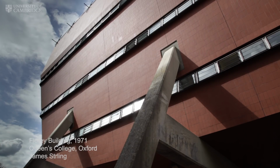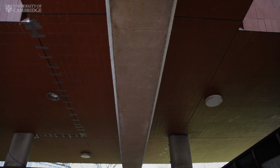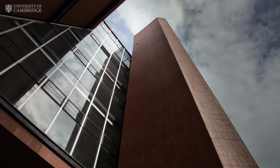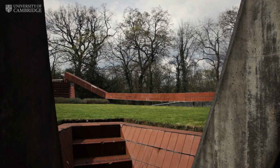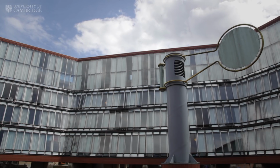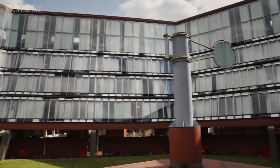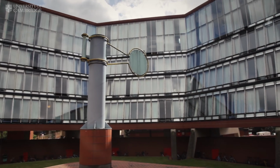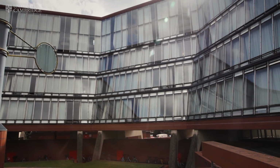Stirling's final project, in what is commonly known as the Red Trilogy, was the Florey building at the Queen's College in Oxford. Occupying a site next to the river, the Florey building was named after Lord Florey, winner of the Nobel Prize in Physiology or Medicine, and provost of the college, and is stylistically in keeping with the buildings at Leicester and Cambridge, but is simpler in form.